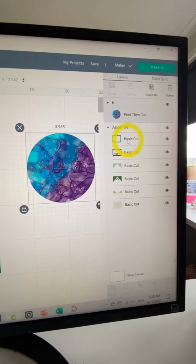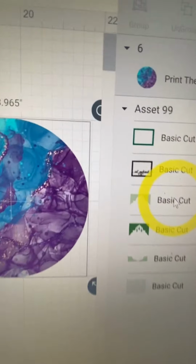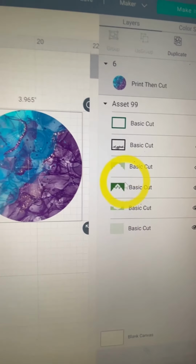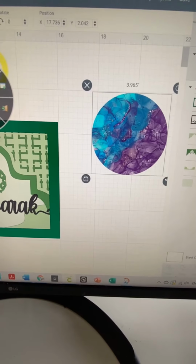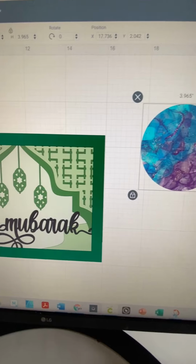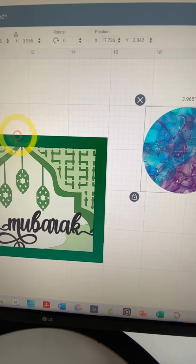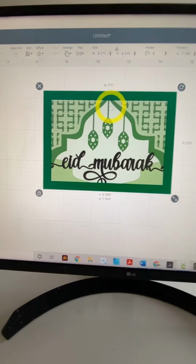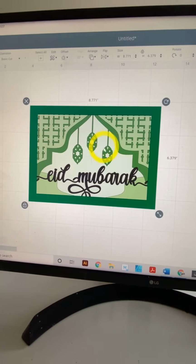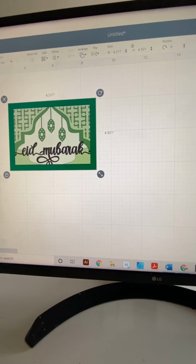However, the SVG file, you can see it's in multiple different layers. Each color has its own layer, and if I want, I can edit each individual layer separately. I can delete some parts. I can change the colors as well. So let me reduce this and ungroup this.